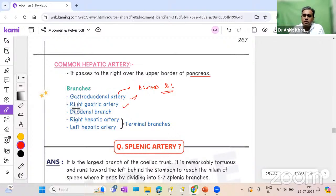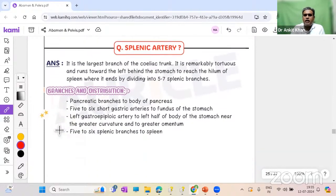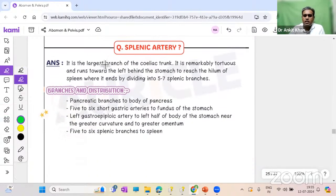The gastroduodenal artery and right gastric artery are the main branches. As the name suggests, the gastroduodenal artery will also give branches like the duodenal branch. And finally, there is the proper hepatic artery, which will give off the right and left hepatic arteries to the right and left lobes of the liver. Okay. Next is the splenic artery, which is the largest branch of celiac trunk. Okay, this is the largest branch.